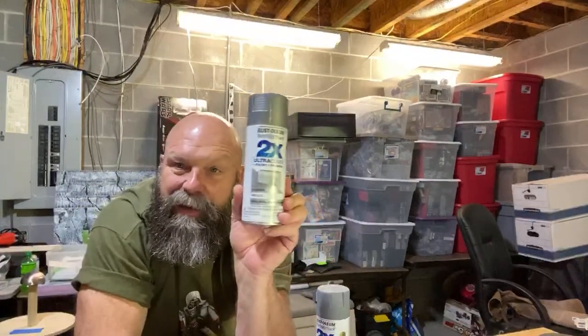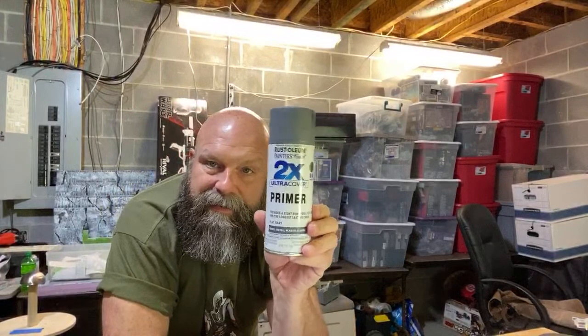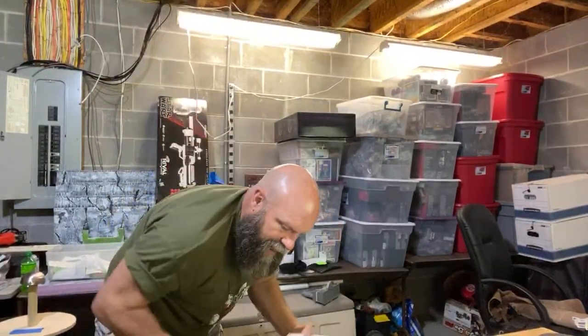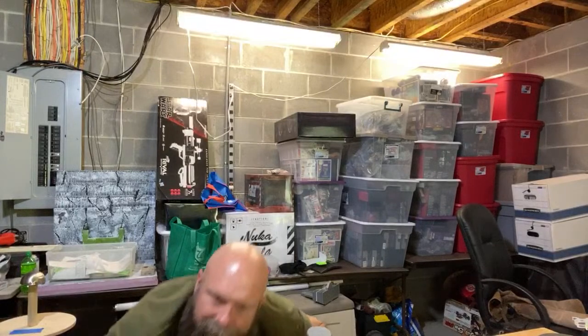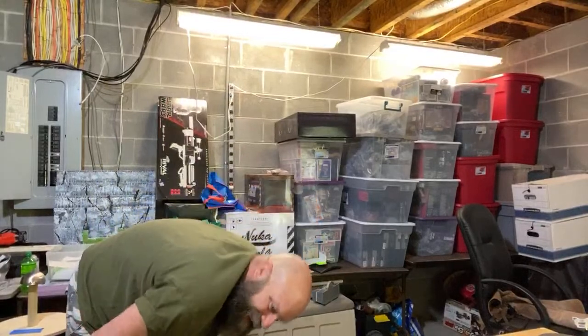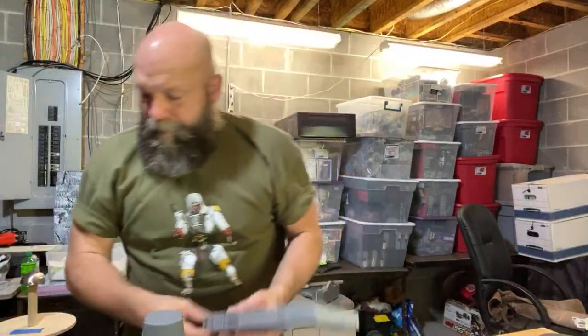I also got some metallic aluminum. Oh, and when you're painting stuff, I'm gonna highly recommend this 2X Ultra Cover. This is good stuff. It'll make your life so much easier. I'm just saying. I got 3 cans of this aluminum metallic. You believe that? 4 cans of it. What is going on with me? That's crazy. I got 4 cans of metallic and I got 1 can of primer. That's legitimately crazy stuff.